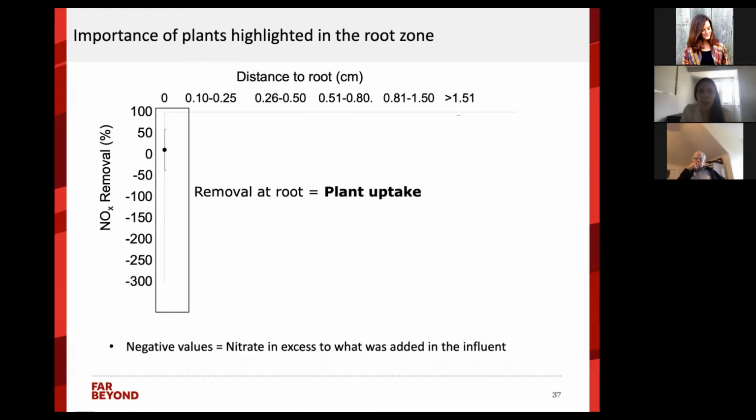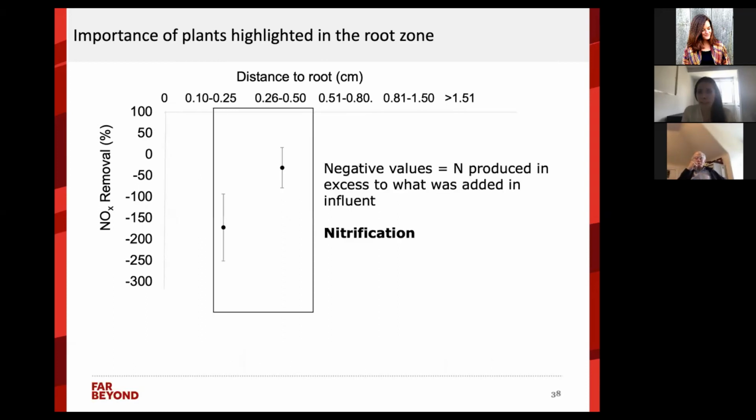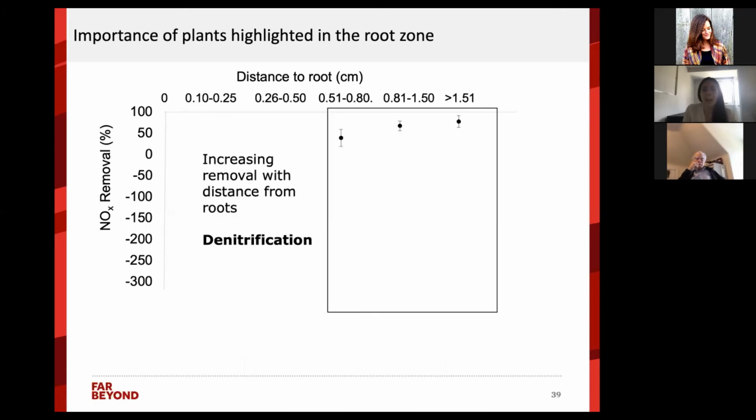At the root, we see some removal of nitrate, which we attribute to plant uptake. At intermediate distances from a root, we see negative nitrate removal values, which again indicate that nitrate is present in higher concentrations than what we added, which suggests nitrification is occurring here. And then again, with increasing distance from a root, when you move away from the oxygen-rich region, we see enhanced nitrate removal efficiencies, almost reaching 100%. And this we attribute to denitrification of the nitrate produced.